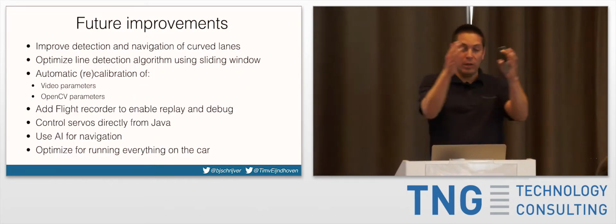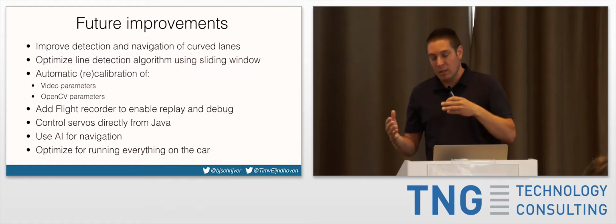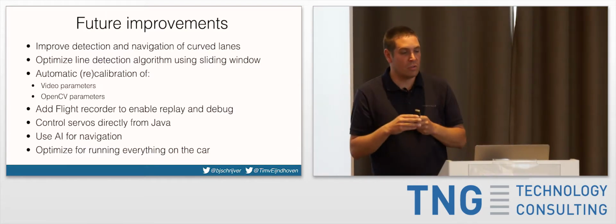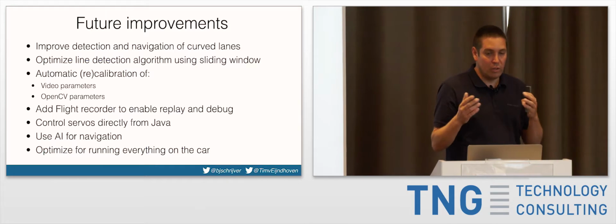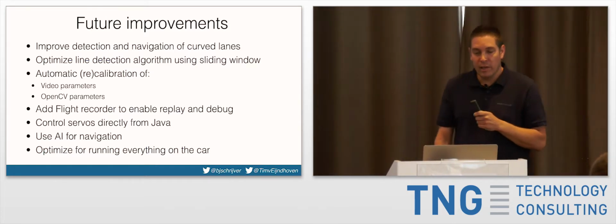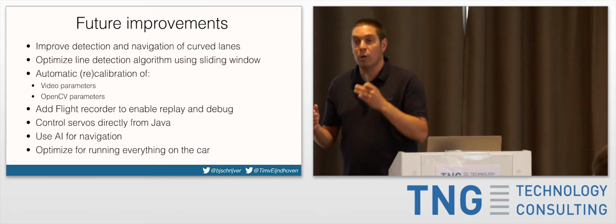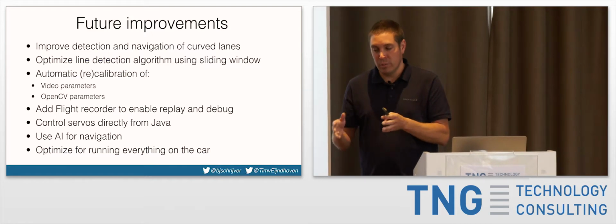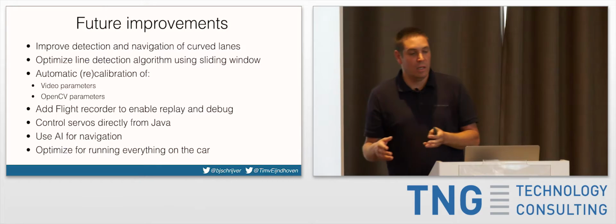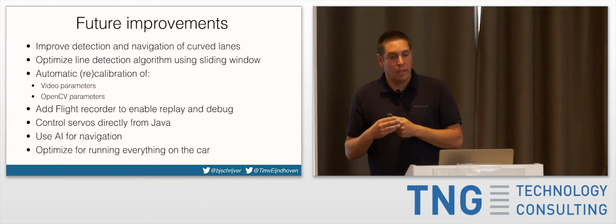So back at the hobby side of things. Stuff that we like to work on is improving how we detect and navigate through curved lanes, maybe do line detection on curves, maybe use a sliding window to optimize our detection algorithm. One thing that could usually help is automatically recalibrating video parameters. So brightness, contrast, stuff like that. If you see that we're not detecting lines, try fiddling with the video parameters to see if you now are detecting lines. And the same for the parameters for Canny and for the Hough line transform.